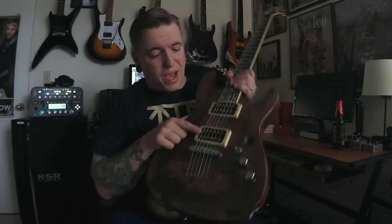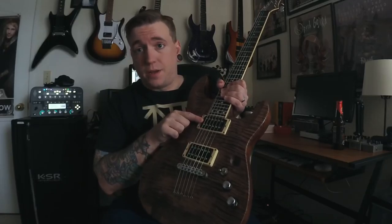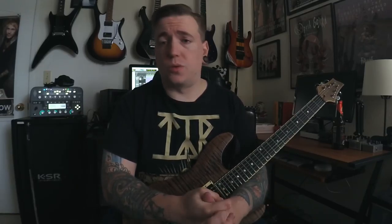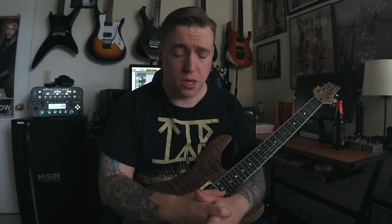So the first set that we're going to go over is the Basilisk and Aeon combo that I have in the guitar currently. It's the last one that I used for recording the songs that you heard at the beginning of the video. So the Basilisk bridge pickup is typically wound around 14.8K DC resistance.